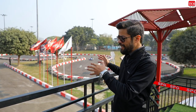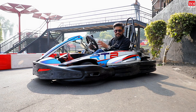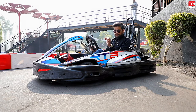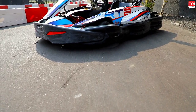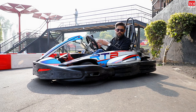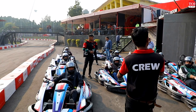Now, before we go ahead and get onto the track, let us first get a glimpse of the cars and the machinery that you'll get to use when you come to the Formula 11 track. So now let's talk about these cars. The piece of hardware that is being used at Formula 11 is pretty impressive. What they're using are French karts. These are Sodi karts, and all of these have a 270cc petrol engine. There's not any option as of now that you can choose from. Everyone gets the same kind of kart, a 270cc petrol engine.